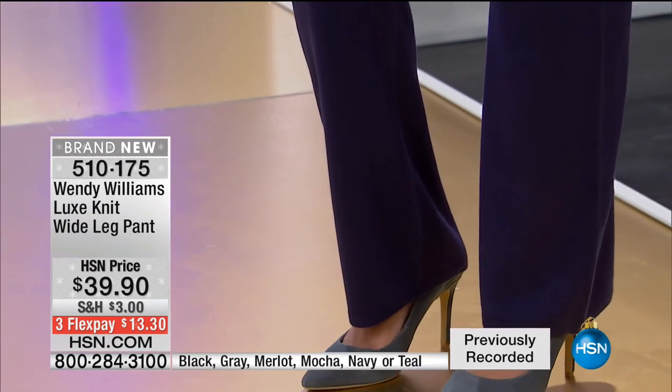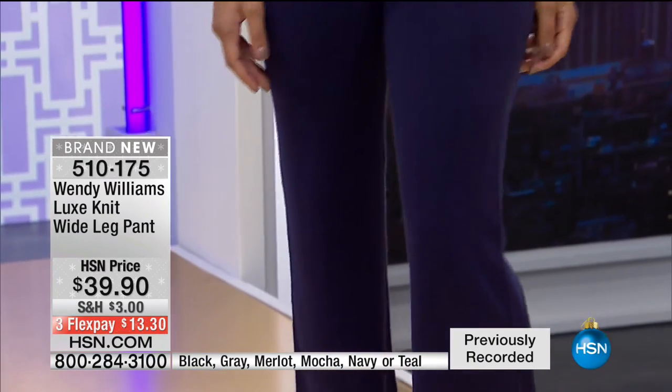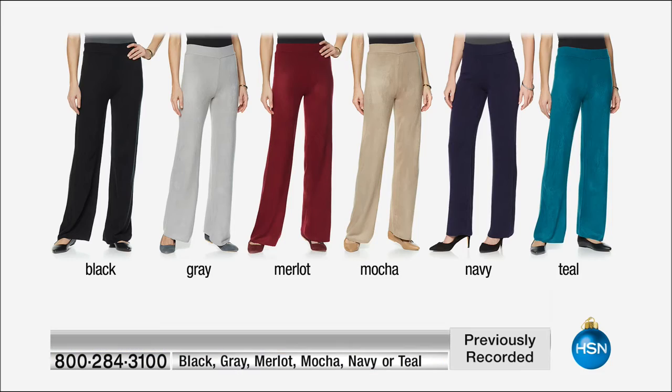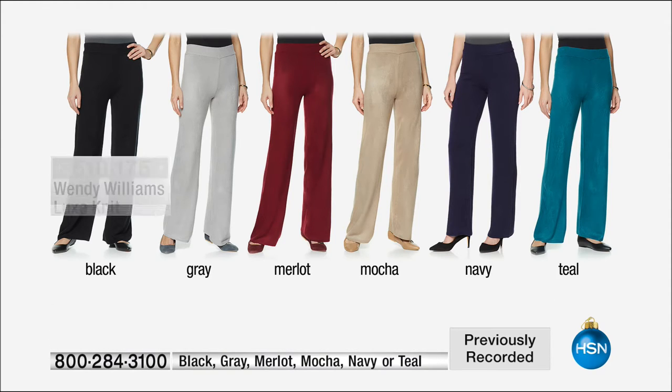There is a hold, so please go to hsn.com and place your order that way. This is only $13.30. It is so limited. Here are the colors that match back to the Today's Special. This is giving you a slightly wider look around your ankles, so it's a wide leg pant. Black, gray, merlot, mocha, navy, and teal. Our hoodie in our Today's Special matches back beautifully to that. So all the gorgeous colors are here.